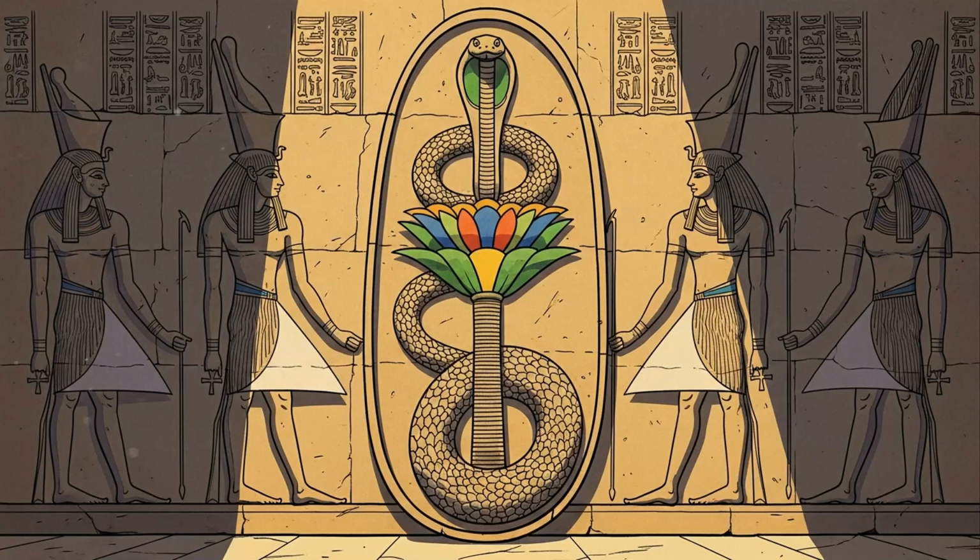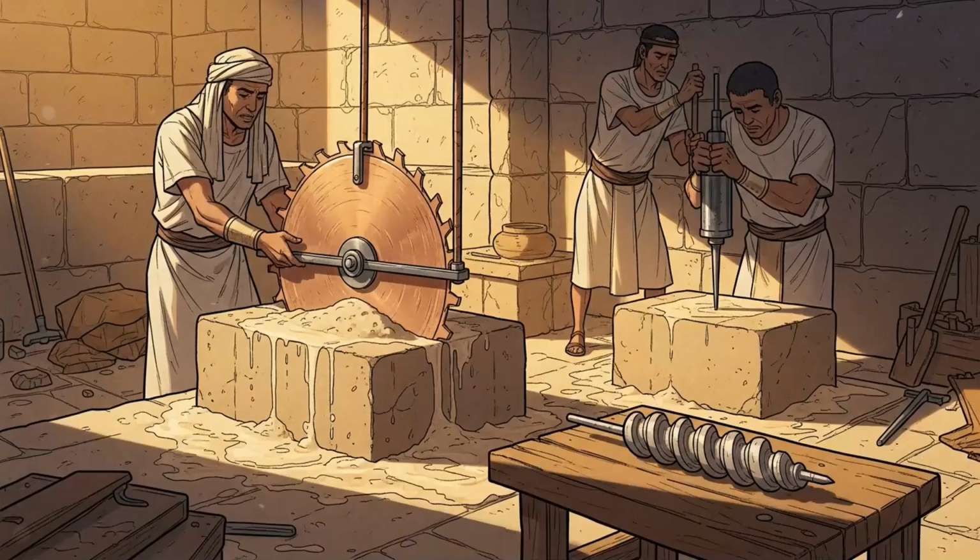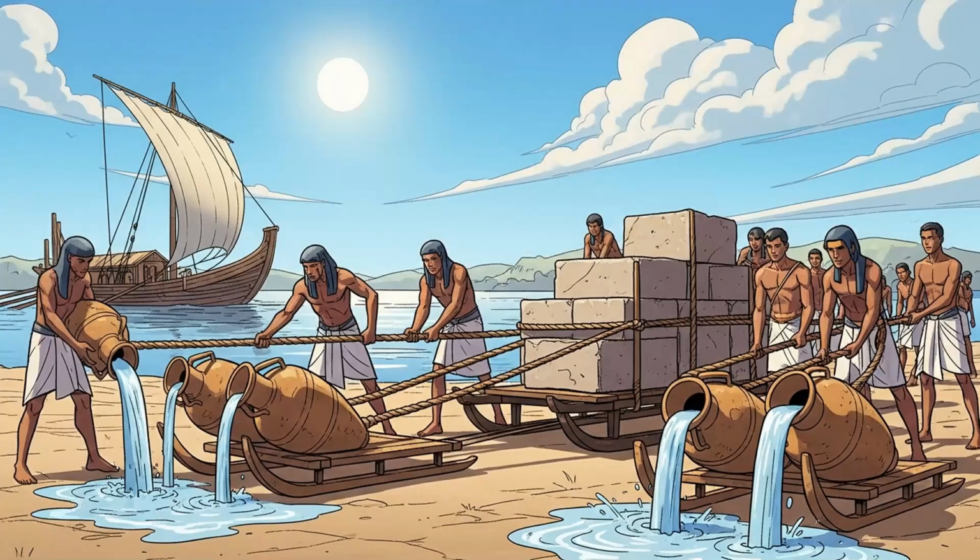It's theology, not electricity. The real toolkit was copper and sand. Saws charged with quartz grit cut stone, dolerite pounders bruised granite, tube drills with abrasive left spiraled cores, fingerprints of method. Moving megaliths was logistics and physics. Sledges on dampened sand, barges on the Nile, earthen ramps, lever teams, and pebble bedding for micro-adjustments.